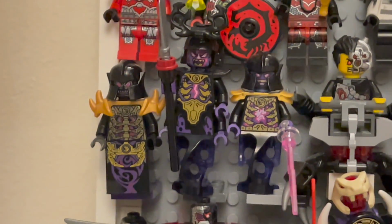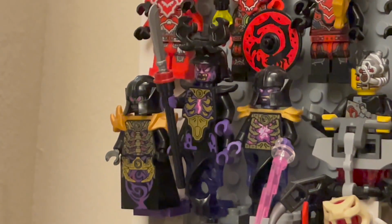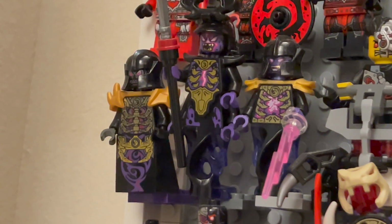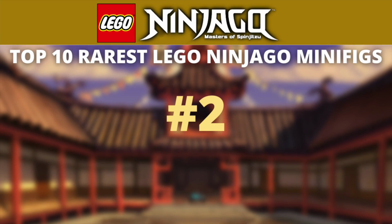different legacy versions, although don't expect the legacy versions to be that rare in price, especially because they've also been included already in multiple Ninjago magazines overseas, so the value of them is very low, despite the fact that they are very well designed figures. With that though, we can now move on to our number 2 spot on the list.